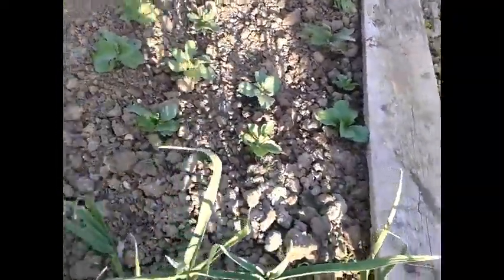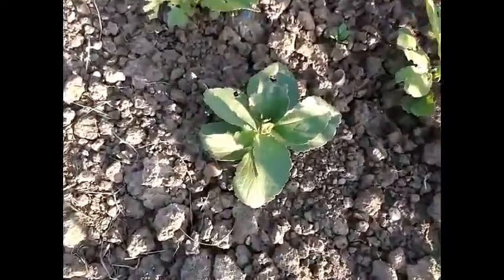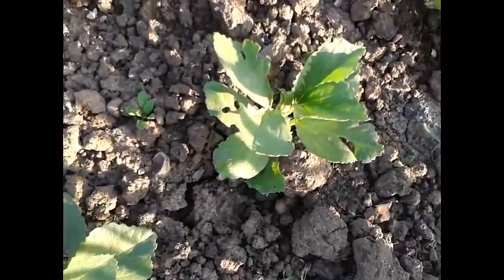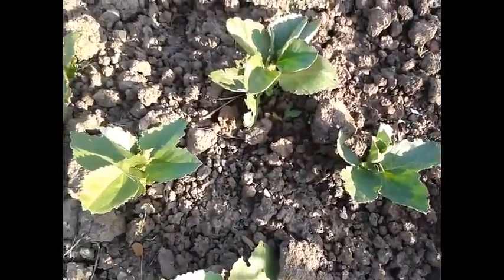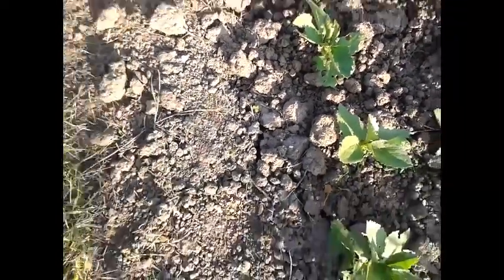Got the broad beans there. I think we've had pigeons nibbling the leaves. I'm not sure. Is that pigeons? Or is it something else entirely? We don't know. Nobody knows. These are Bunyard's exhibition. That's all I do remember.